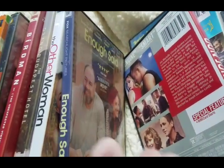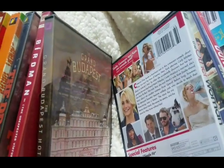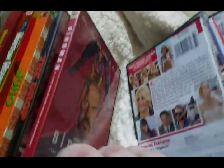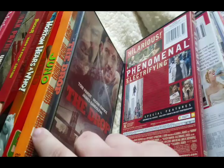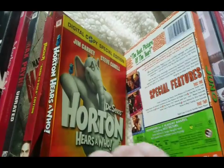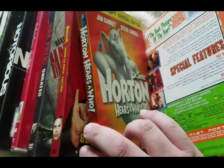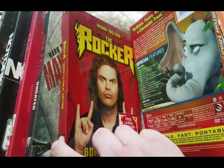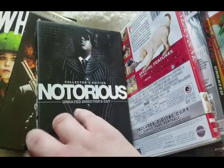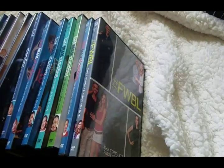Enough Said, one of James Gandolfini's last movies before he died. The Other Woman. The Grand Budapest Hotel, which there's now a Criterion Collection version of, so I can get rid of this version and just switch over to that. Birdman. The Drop, another fantastic Gandolfini movie. Juno. Horton Hears a Who, probably my favorite of the animated Dr. Seuss movies, which really isn't saying a whole lot. Very underrated movie, The Rocker. Max Payne, Marley and Me. Notorious. Hitman. Whip It.